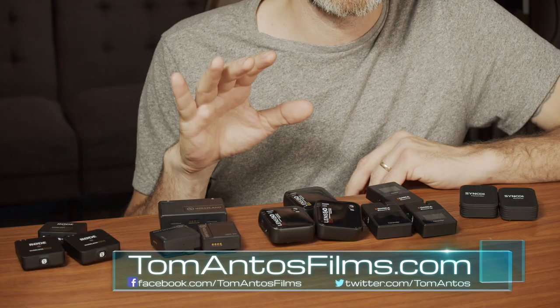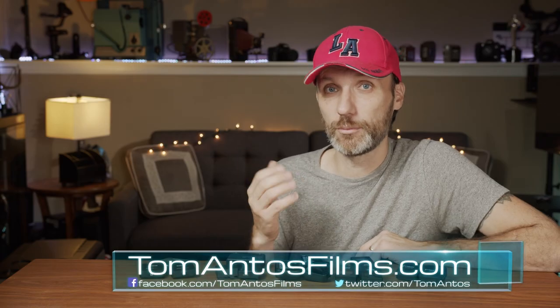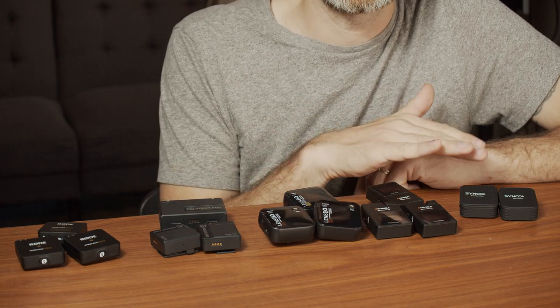Hi guys, so finally I'm getting around to doing this in-depth comparison of all these different compact wireless microphone systems that are available right now. Now I have five different systems today, from Rode, Hollyland, LensGO, Comica, and Synco.